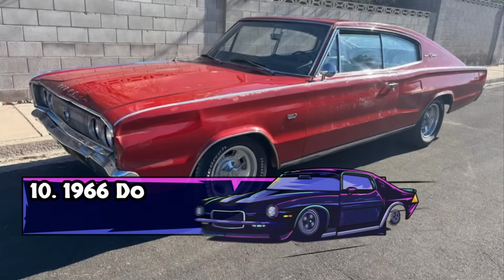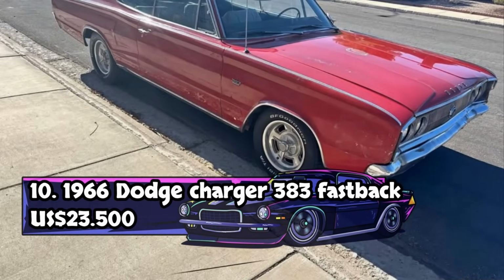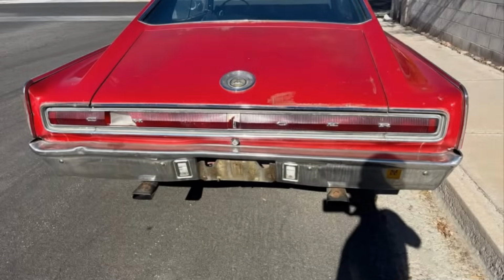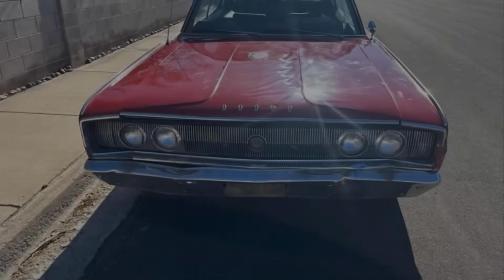Number 10. This 1966 Dodge Charger Fastback, offered at $23,500 and located in Henderson, Nevada, is a factory big block classic that retains its original paint, interior, and overall character. Equipped with the original 383 cubic inch V8 engine and an automatic transmission, this first-year Charger offers the bold styling and muscle car performance that define Dodge's mid-60s design language.